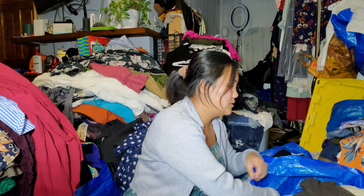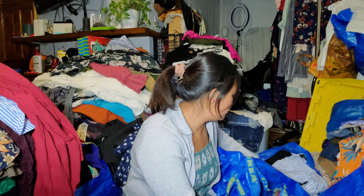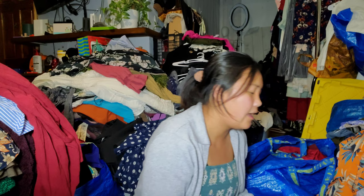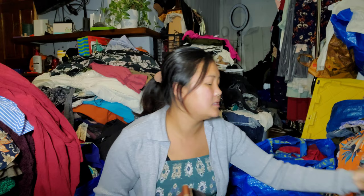All right, so all of this is actually not part of the haul. I'm gonna just show you guys these real quickly though. I went garage selling like 2 weeks ago, and I was gonna do a garage sale haul video, but I never went back garage selling, because I live in Minnesota and it's October and it's already cold. So not a lot of garage sales, but I found these LL Bean Inca booties. And I paid $5 for those at the garage sale.